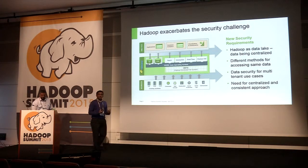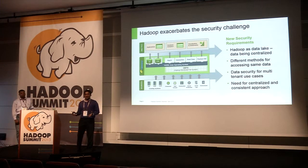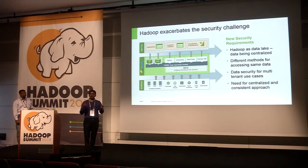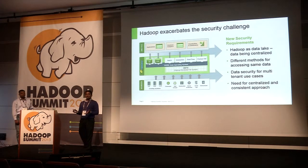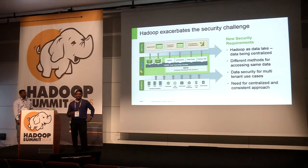And more, the use cases enterprises are looking at multi-tenant, right? Can I have this data lake built and shared across the organization in a multi-tenant fashion? What does multi-tenant mean? Which means different business groups and users can run their own applications using the same resource and the same cluster, physical cluster. And this has been made possible by YARN, of course. But from security standpoint, you still need to make sure they are segregated. Every user is running their applications and able to access the data they are only entitled to. So from security standpoint, multi-tenancy adds another layer.